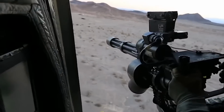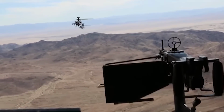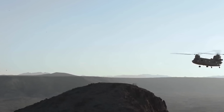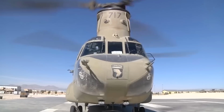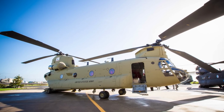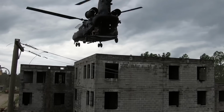3 machine guns can be mounted on the Chinook, including 2 in the crew door on the starboard side and 1 window mounted on the port side. In 2008, Northrop Grumman was awarded a contract to equip the Royal Netherlands Air Force's CH-47Fs with an AAR-54 missile warning system. The systems were completed and added at the start of 2010. The helicopter also has many countermeasures on board.